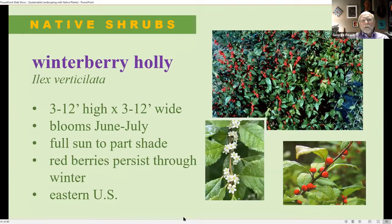And winterberry holly. This is not an evergreen holly, it is a deciduous holly, so it does drop its leaves in the fall. But again, it's popular because it produces a lot of red berries that tend to persist through your winter, depending on how aggressively it's browsed by the birds and/or deer. But usually it's a plant that gives you a burst of color throughout the winter. And then by spring, those berries will all be gone.